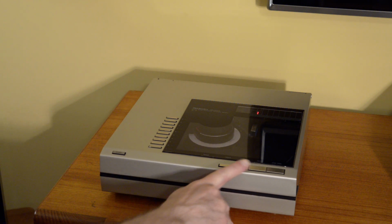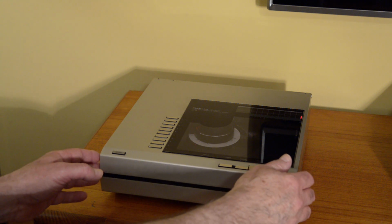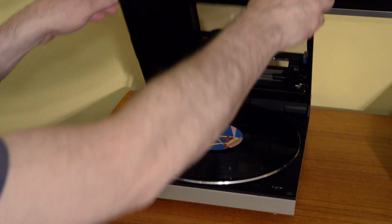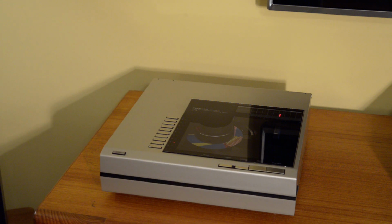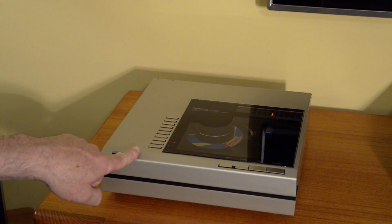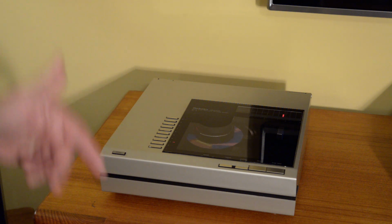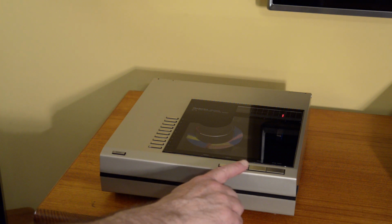One thing, actually let me go back and do this. I'm going to make the video a little longer just to show one cool feature. Let's go back to a 12-inch record and say we want to play track 3. So 3, start. Now when you open the hood, it resets completely. If you keep this down and keep it on, I could do different selections of tracks. I could play 3 and then go back and do a different selection, because it remembers what it was doing.